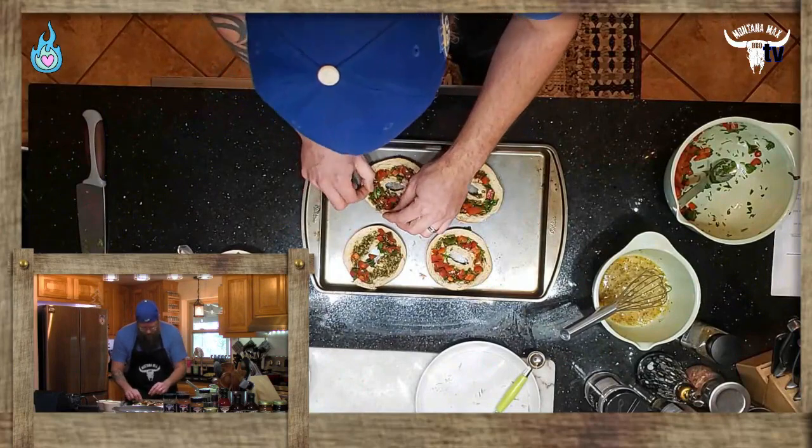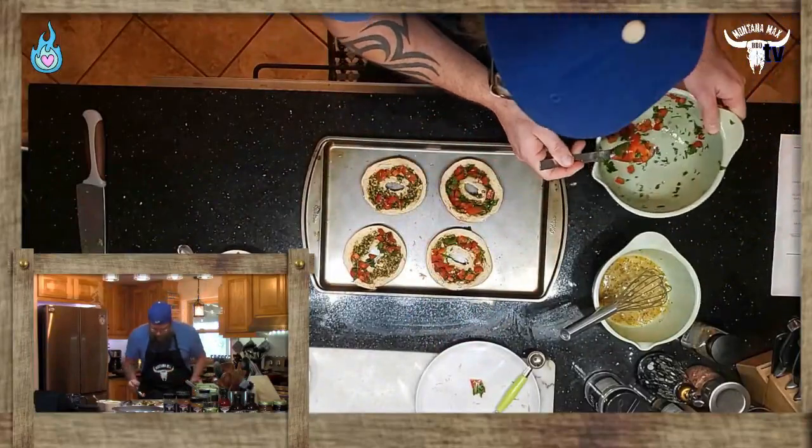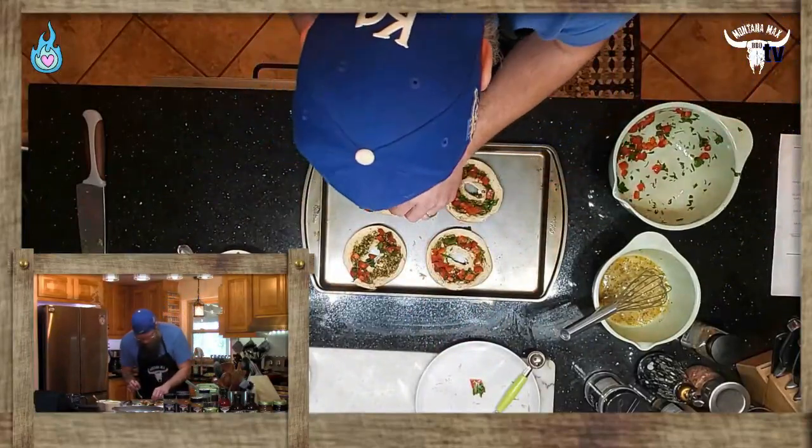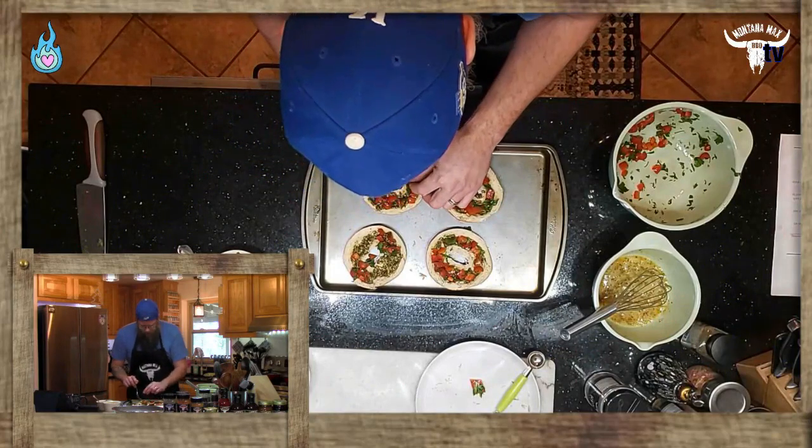That is a big chunk there. That one is not going in there. That's too big, not consistent enough. You did not pass the check. Okay, there we go. Beautiful, beautiful.